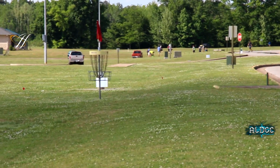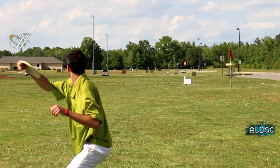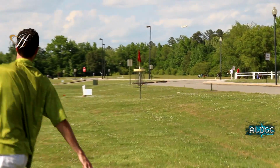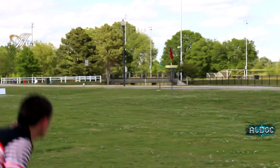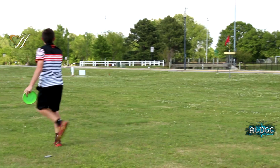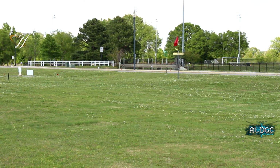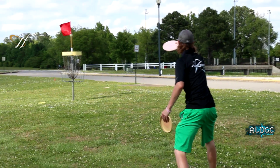Will's up shot is up there. He'll have a pretty close putt for a 3, or a 4, sorry. Matt, same thing. Dutch putting a long run at it. Right off the cage. Here's Logan's out of bounds throw. Right off the band. These guys are all over it from 100 feet away.